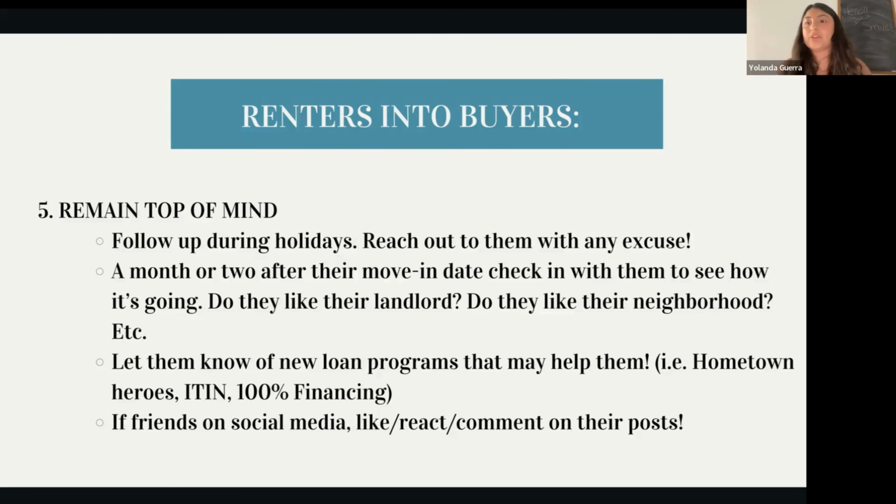So as you're helping them with the rental, ask them, is buying something that you want to do in the future, especially if you see that they're qualified, especially if you see that they would be a great potential buyer? Is that something that's in your future? Is that something that you would want to do? They will open up and they will say, well, yes, but this and this and this is happening, so we can't right now, or we're waiting for this to happen. And then they kind of open up to you and then you know, okay, this is what they need in order to be able to get to that point.